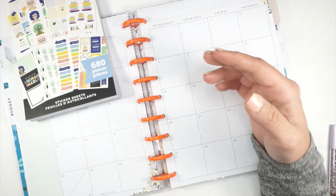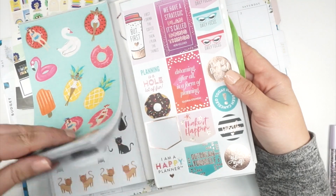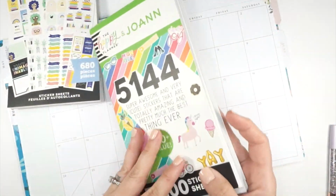Maybe I have something that can get us through, because I use a lot of little functional things to get my teacher planner ready to go. Basically that's what we do. I might have lied to you guys. I might not want to do this.